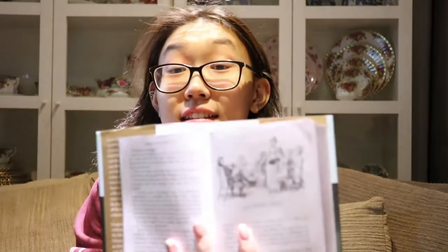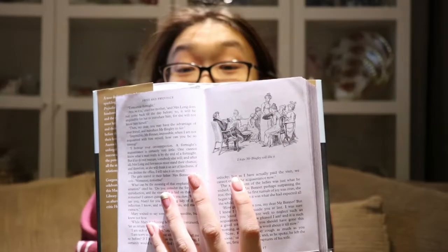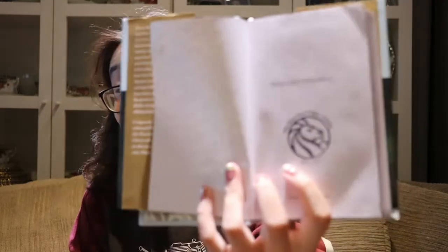So the first one I bought is Pride and Prejudice by Jane Austen. This was from the New York Public Library. It's this super tiny copy. It has gold foiling, and she's super pretty. It's got drawings in it, which are so cute. And they gave me the New York Library stamp in it. So, Pride and Prejudice by Jane Austen.